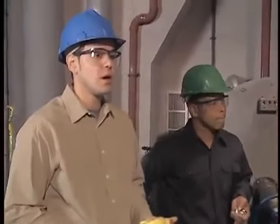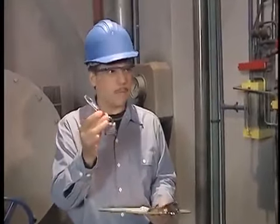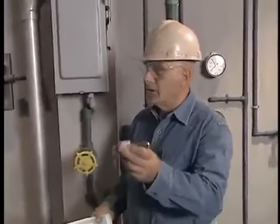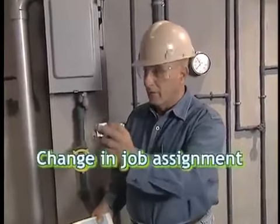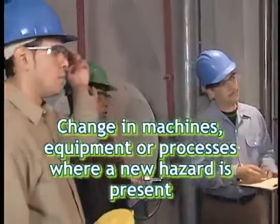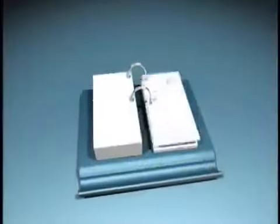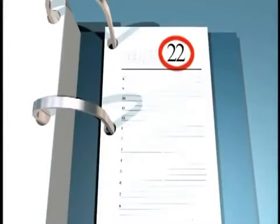If the inspector has reason to believe that an employee does not have satisfactory knowledge of procedures, that employee will be retrained. Otherwise, retraining is only required whenever there is a change in job assignment, a change in machines, equipment, or processes where a new hazard is present, or when there is a change in procedures. Lockout/tagout is such an important safety tool that many employers retrain every year.